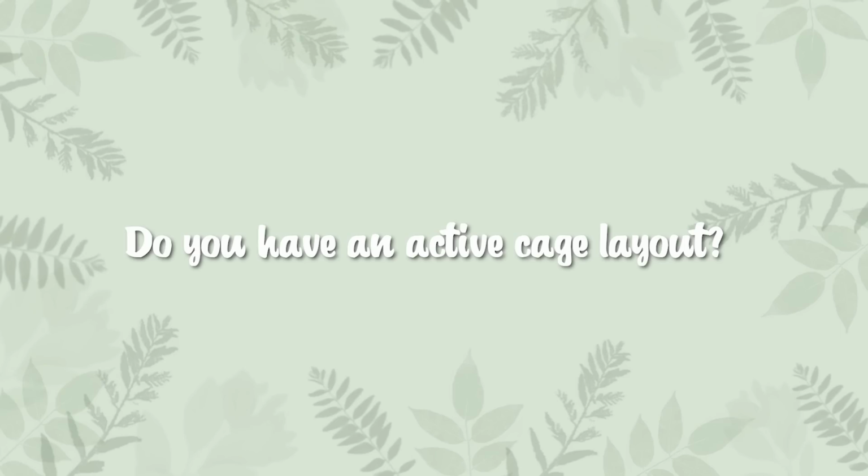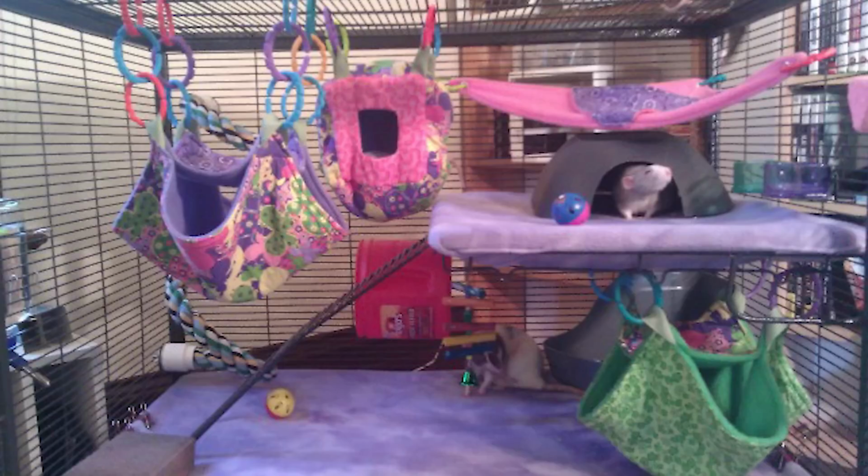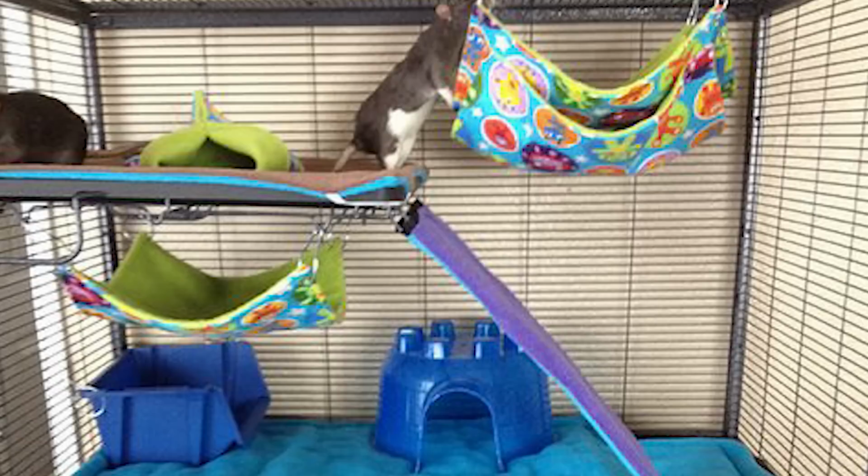The next thing to consider that could be causing your rats to be overweight besides their diet is the actual layout of the cage itself. So you want to make sure your cage has an active layout, and by this I mean not cages that are just completely filled with hammocks, or cages that have lots of different levels and shelves that are really easy to get from one another.